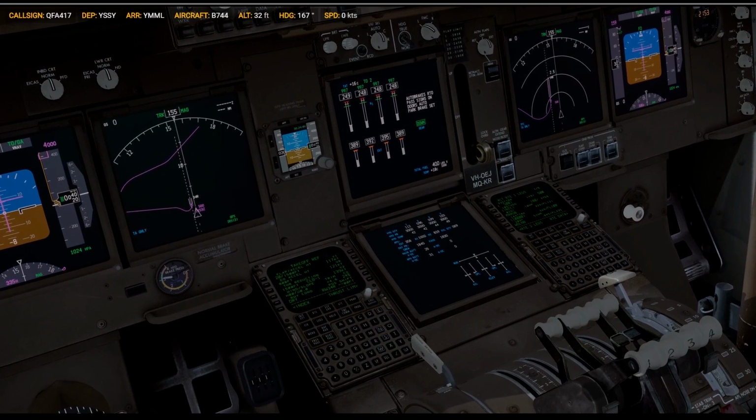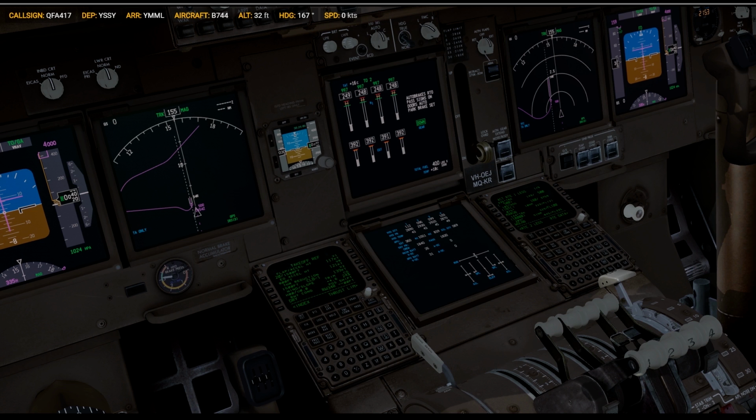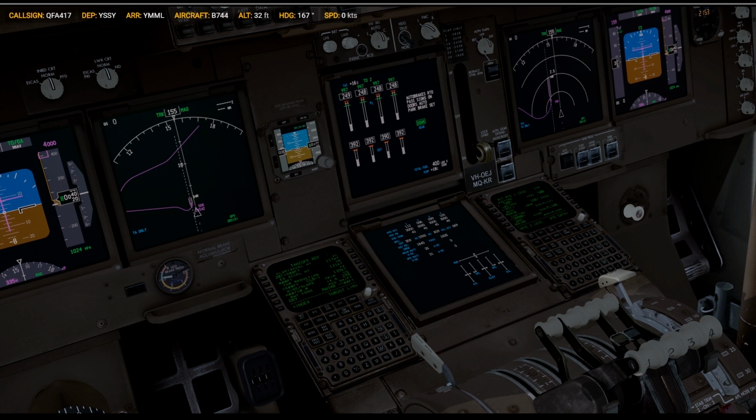While that's going on, let's do our flight controls check. Full left, full right, neutral, full up, full down, neutral. And full left on the rudder, full right on the rudder, and pedals neutral. Okay.